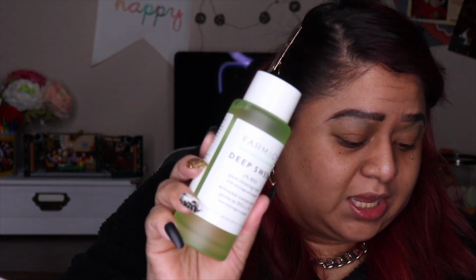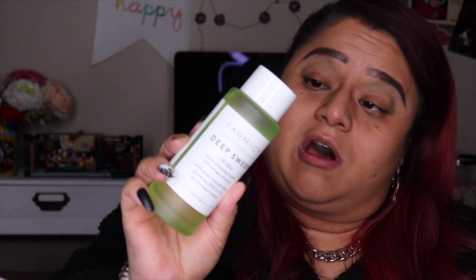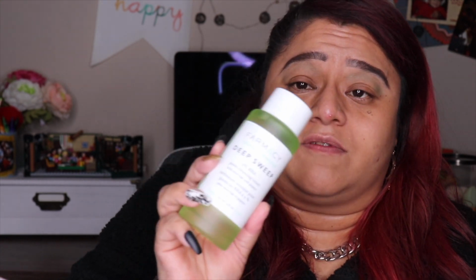This is what it looks like in the packaging. This is what made the box feel so heavy. I have tried Farmacy products before. I actually just went through the makeup remover balm, and that was one of my favorite ones. I really did like it. But yeah, this is what this one looks like. The MSRP on this is $28, so that's not bad actually for a toner.